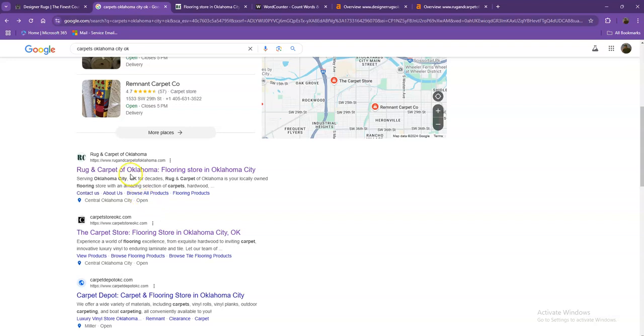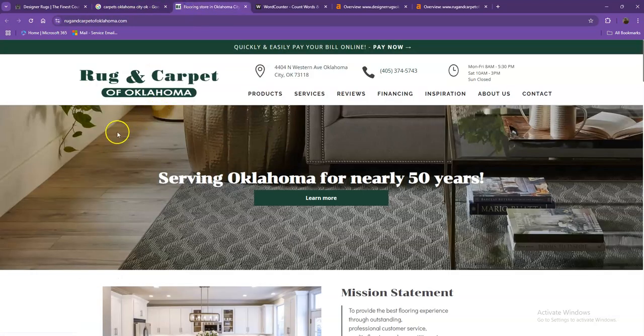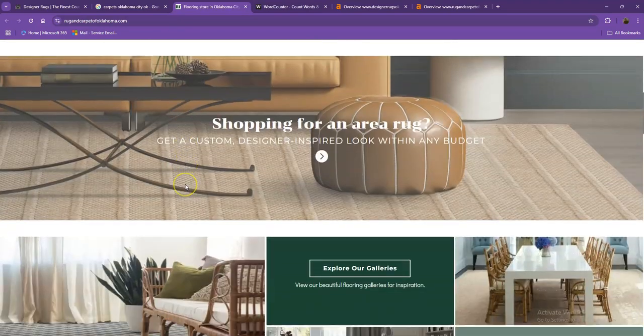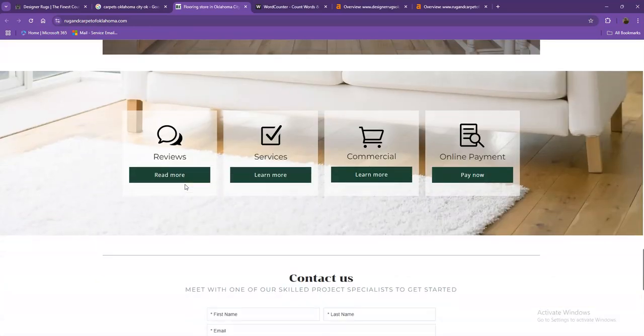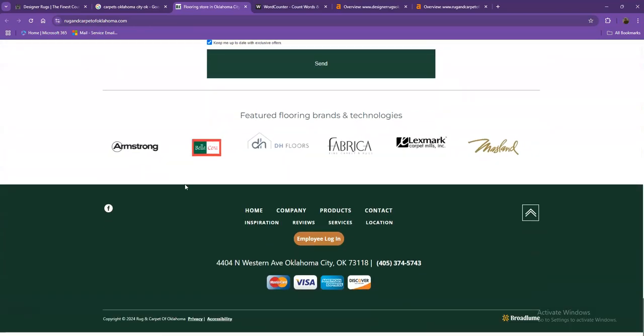So I pulled up one of the top ranking websites. Let's see what they have differently. Well, for their website, they also have their logo at the top. They have their company's information, pretty good photos, services they offer, a pretty good amount of content as well, and a nice portfolio.